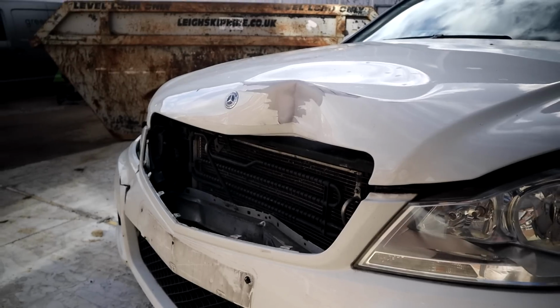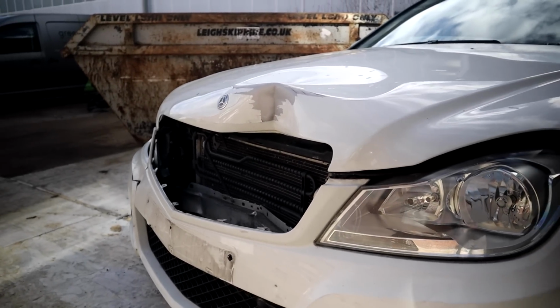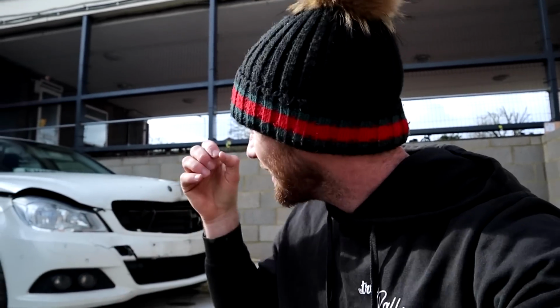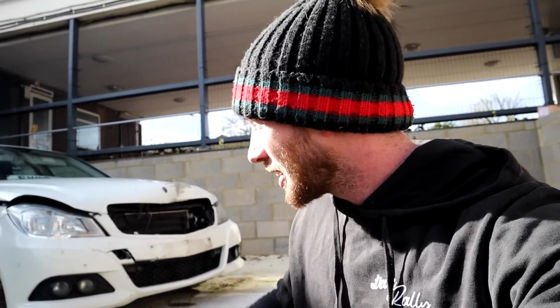Now, this is a Cat N, so it's non-structural damage, but there is significant damage to the front of the car. It's not just a bumper and a bonnet. There's a lot of things that have been smashed in there. So this isn't just going to be a video of why I bought one and explaining this. I've actually got all the parts already. We're going to jump straight into it and start fixing this Merc. Now I think I've got all the parts I need. I hope that's correct. This is probably the worst car to start doing something like this on, because this is a Mercedes, and as I'm sure you're aware, parts are not cheap.